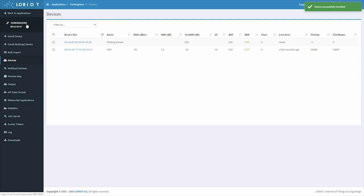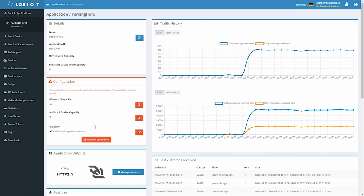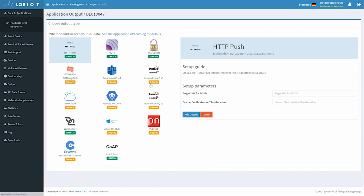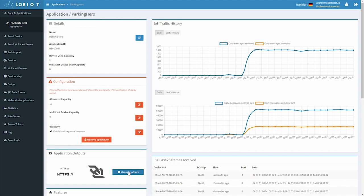Now we've enrolled the device within the application. The gateway will start receiving data, forwarding it to the network server, and the network server will recognize it's within this application. The last step is to route the data to the application, in this case, the parking hero. We do this by selecting Application Outputs, Manage Outputs, and then we have a choice of different outputs we can use to forward and route the data to our application server. In this particular case, we're using a HTTP push, we're creating the target and the authorization header so that the data can be received. Here we have the example, and we start seeing the data is being routed to this endpoint, and in the application you can start receiving and seeing your data.